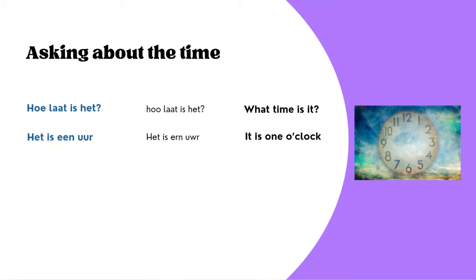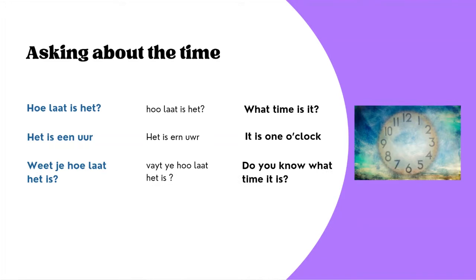Yes, exactly. Good. And then the third one, which was another way of asking about what time it is, meaning, do you know what time it is? You say, weet je hoe laat het is? Repeat after me. Weet je hoe laat het is? Exactly. Okay, so these are 3 good basic questions and one answer to use when asking about the time. But we have more information in this course, so let's continue.